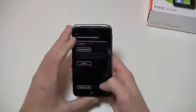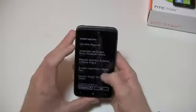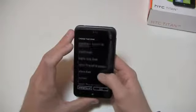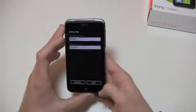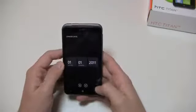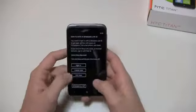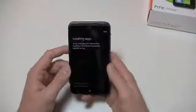So welcome to HTC. Get started. We're going to run through this pretty quickly here, except we're going to do recommended in Eastern time. So let's pull it out here and say -5. There we are, Eastern time. Next. And we'll go ahead and do the date. Actually, we'll let the network configure that, so we'll cancel out of that, and hopefully it'll auto adjust. So not now, and let's wait for these apps to install.